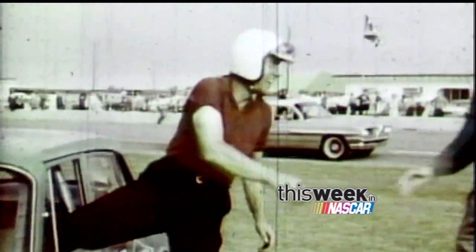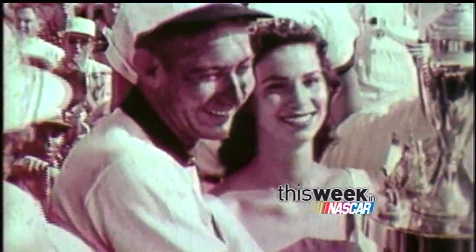When we return on This Week in NASCAR Special Edition, Cale Yarborough was the first to win 3 straight titles. Lee Petty earned 54 wins and 3 championships. Fireball Roberts, a superstar with 33 wins before he passed away. Are they worthy of the first Hall of Fame class? We'll find out.